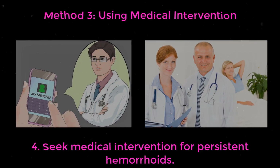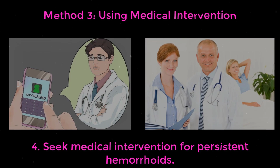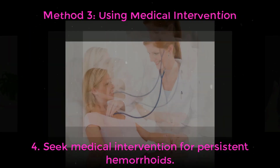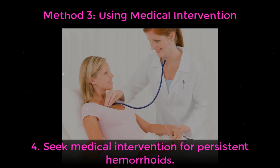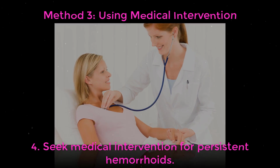4. Seek medical intervention for persistent hemorrhoids. Most hemorrhoids resolve using natural methods within 3 to 7 days. If they don't improve, or if they worsen, call your physician. Occasionally for external hemorrhoids and more often for internal hemorrhoids, you may still need some medical intervention.